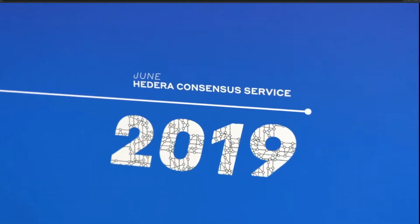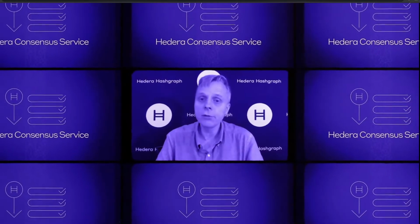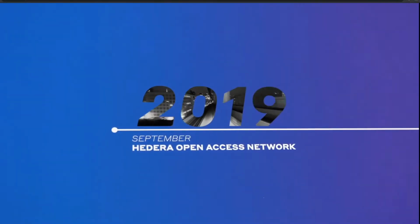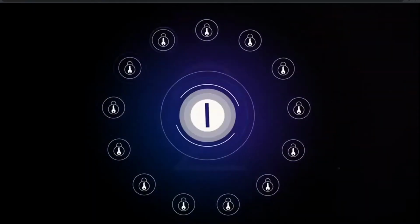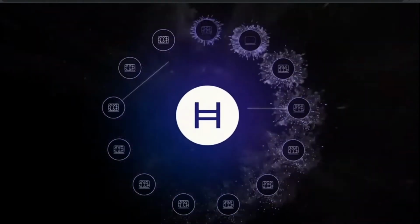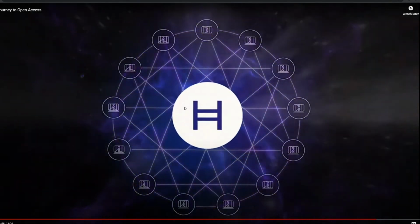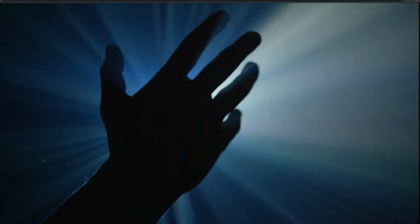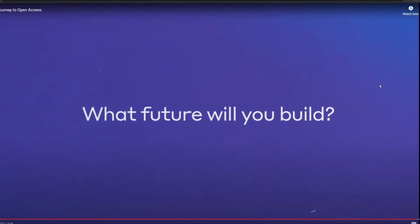We're talking about the HEDERA Consensus Service. This is a new service. Okay, it looks like we are down to the final seconds here. 3, 2, 1. Open access. The network is open. As of this moment, we have council member nodes online, ready to take transactions from anyone, anywhere in the world. It hasn't been your internet for a long time. Make it yours. What future will you build?